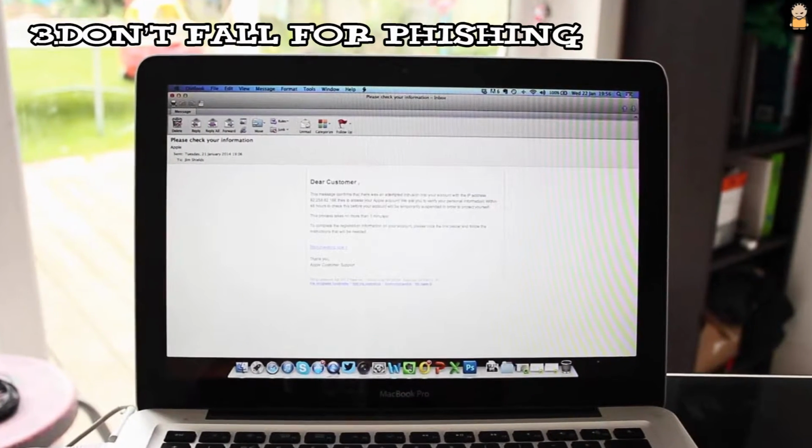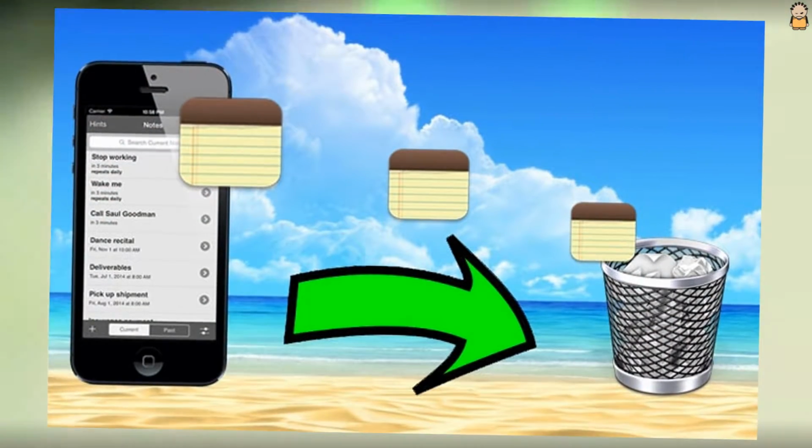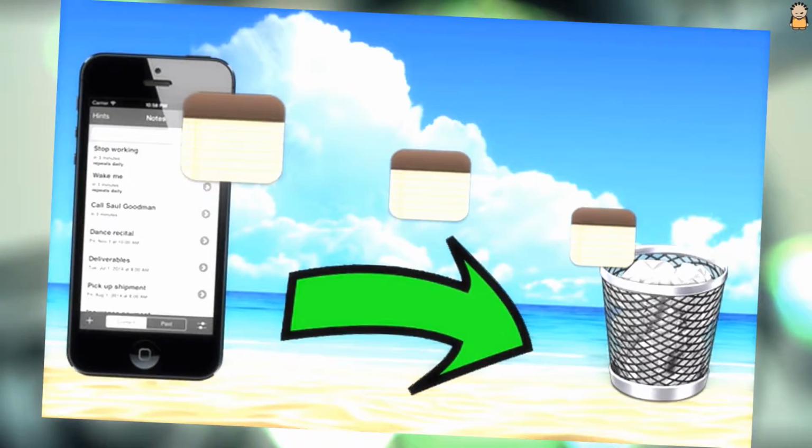Don't fall for phishing. Approach your email with skepticism. Delete notes, especially those with attachments from people you don't know. And never click on attachments that seem suspicious, even if you do know the sender.